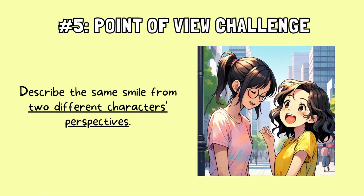Exercise number 5, point of view challenge. Describe the same smile from 2 different characters' perspectives. This exercise demonstrates how perception can vary. One character might see the smile as reassuring, while another finds it suspicious. It's a powerful way to develop voice and reveal character relationships through subjective description.